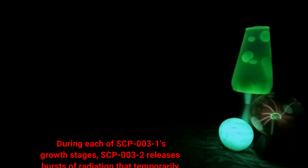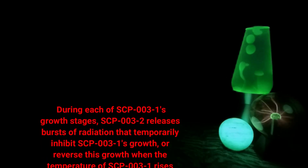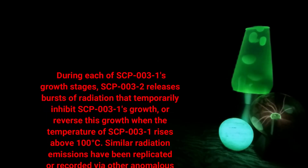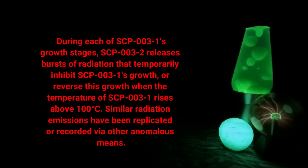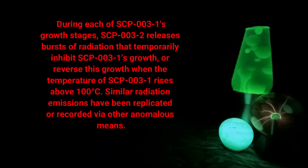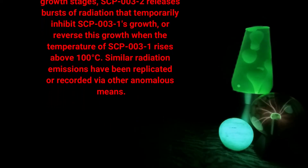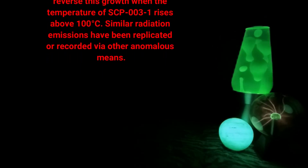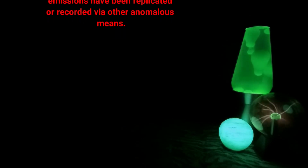During each of SCP-003-1's growth stages, SCP-003-2 releases bursts of radiation that temporarily inhibit SCP-003-1's growth, or reverse this growth when the temperature of SCP-003-1 rises above 100 degrees Celsius. Similar radiation emissions have been replicated or recorded via other anomalous means.